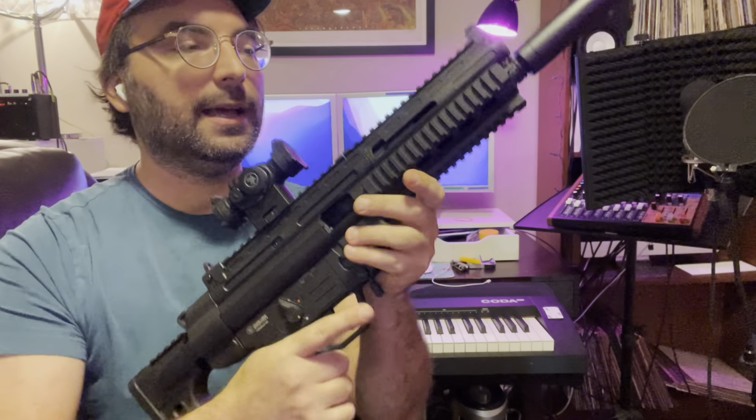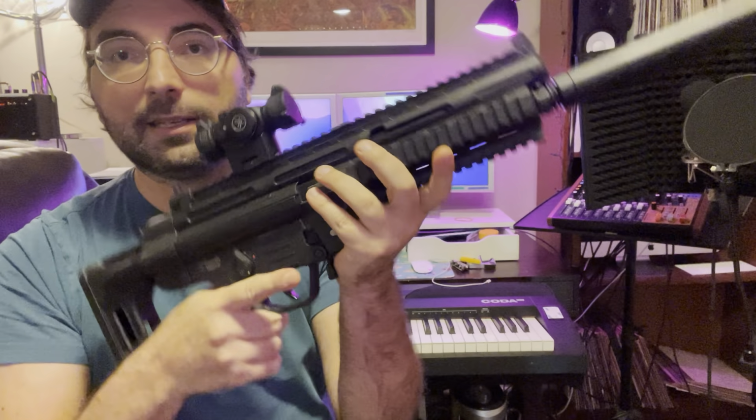The way it works, put in your mag. There's a place in the back where you can keep some extra mags. And you just basically cock it over here and it'll bring the bolt forward. And that's it. It's just click, click, click, click, and enjoy your day. So that's how it works. That's what this thing is.